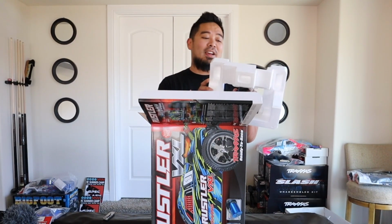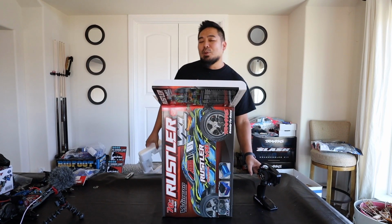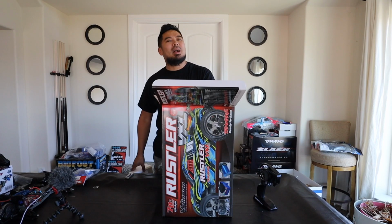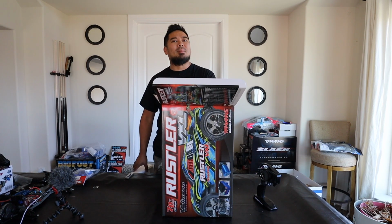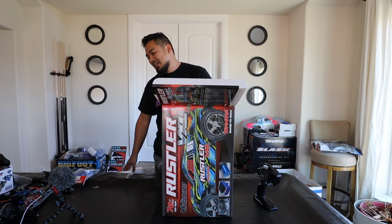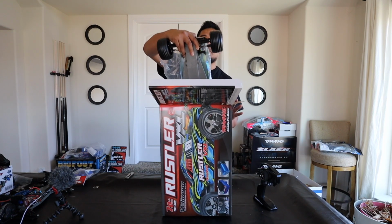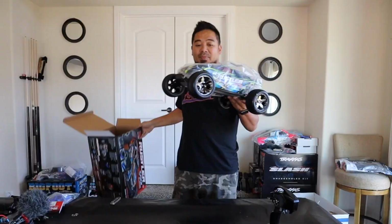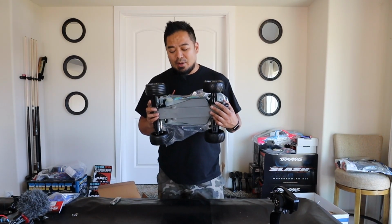I can honestly say, from my own experience, I've bought two-wheel drive Rustlers, just in general, not just VXLs. I probably bought four of them. Actually, this is my fifth one I bought. So I sold one of them. One of them was for my son, and he ended up outgrowing it. I sold it. I kind of wish I didn't sell it. Then I bought a few VXLs myself. Sold one of them, but I think this is actually the first brand new VXL I've ever bought. All the other VXLs I've bought were used.